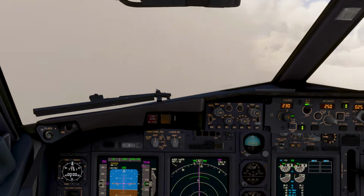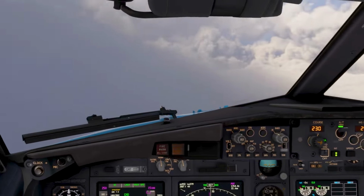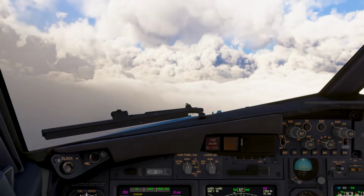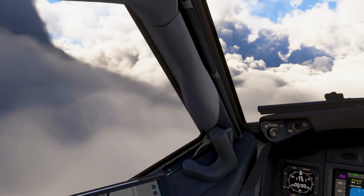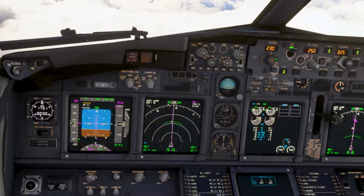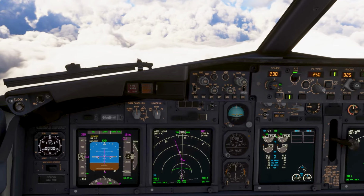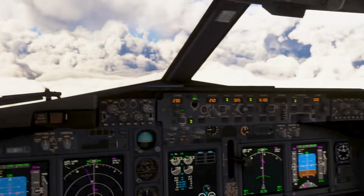You can see we're starting to ice up a little bit. Not too bad. Just watching the wipers here. It's a good indication. Nice breakout. And I'm going to go ahead and adjust my distance. We got Putnam VOR heading through 10,000 with the flight attendants.